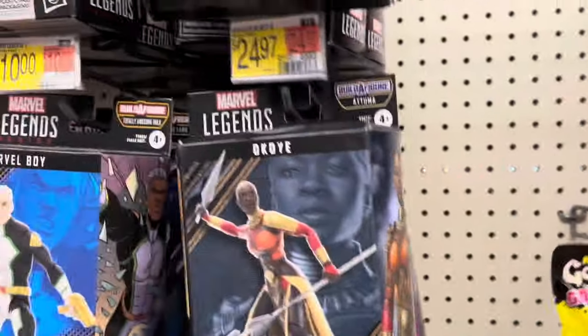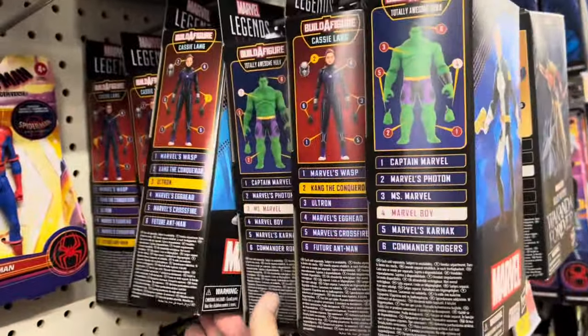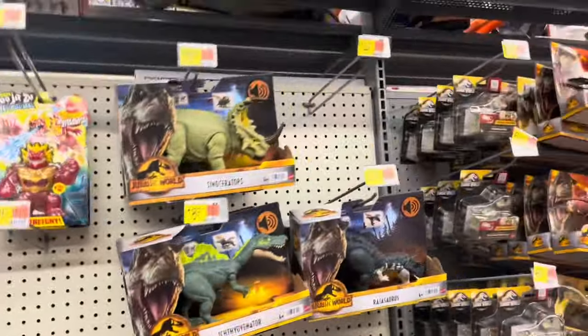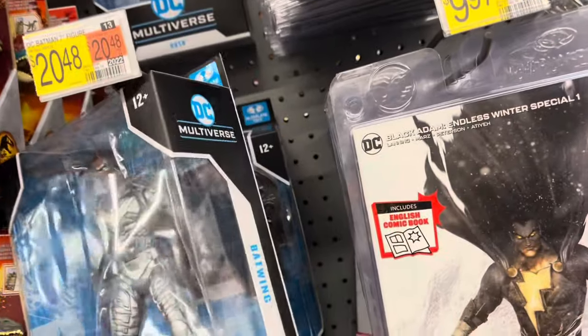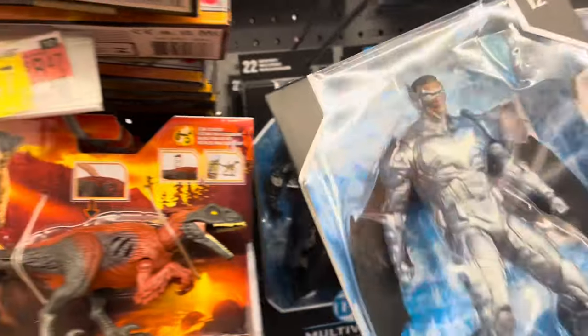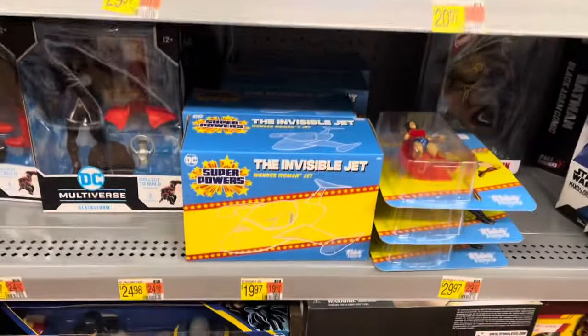There's Photon. Kind of packed on there tight. I'm afraid to touch too much. There's Ultron. And we got Dinosaurs. We've got Batwing here. Gladiator Batman. There's Hush. Oh, got the Batmobile and the Invisible Jet.